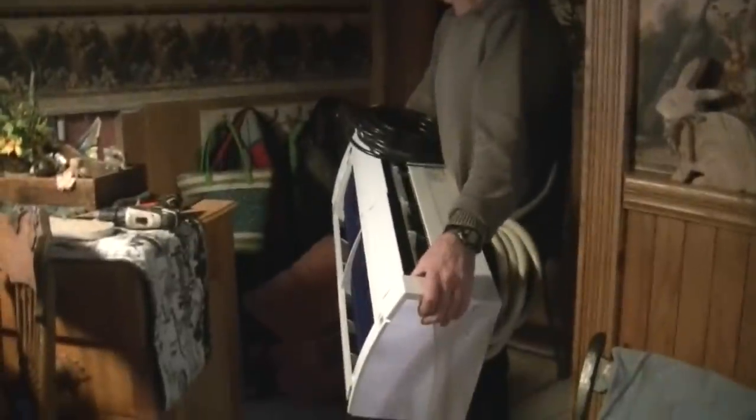Yeah, I wish I had that thing. Put it on. Well, it was clear. Floor. So the condensate comes out of here. Yep.